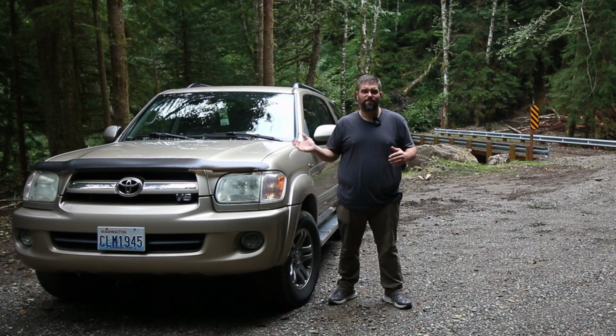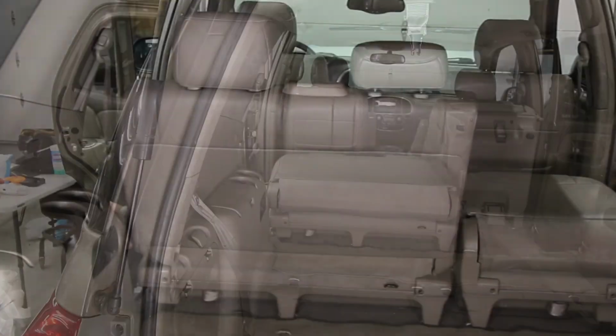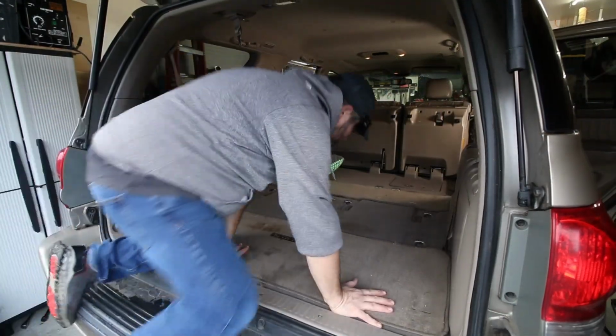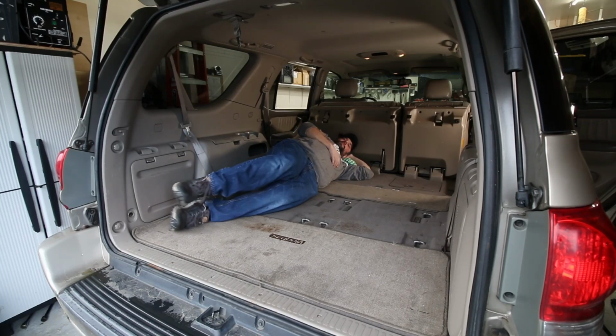Also, the second row seating folds down and tumbles forward, kind of positioning those seats vertically just to give you an additional like 30 inches. So from the back of the tailgate to the underside of those seats tumbled forward, you get like 80 to 82 inches of depth by 48 plus inches wide. It's crazy how much space is in there.